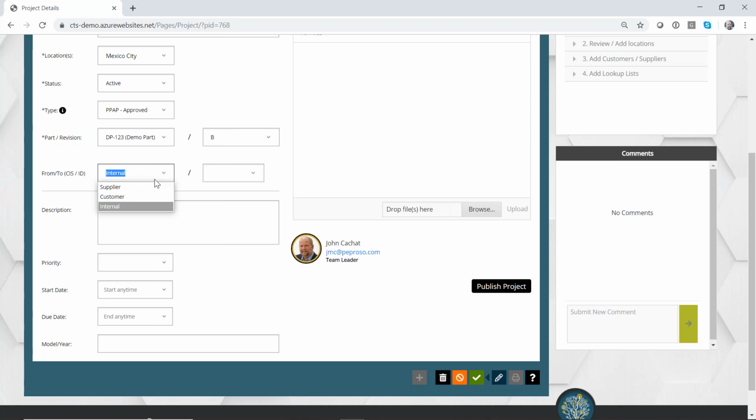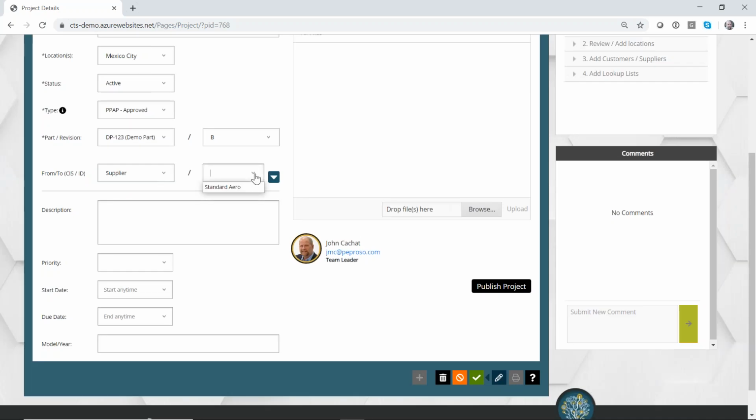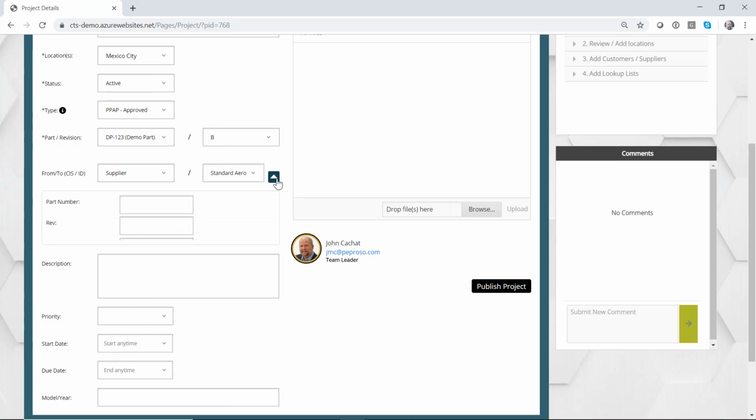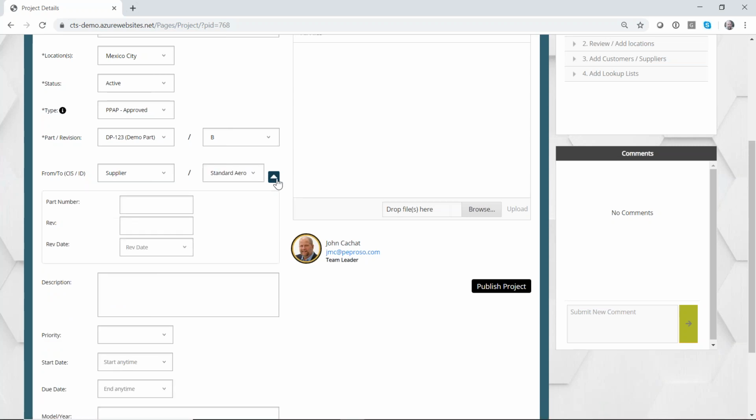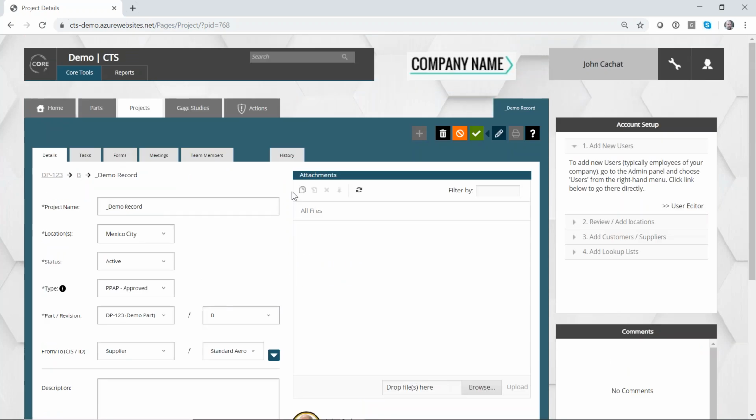And this is where I pick if it's from a supplier to a customer or internal. If I toggle that over to supplier, it'll come off the supplier table that's in the database, and I can also put in cross-reference to their part number, rev, and rev date for consistency between the parts. So yes, we can do that.